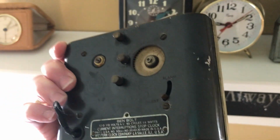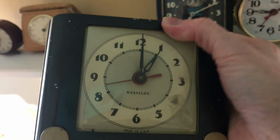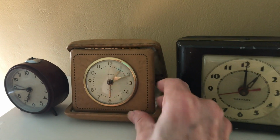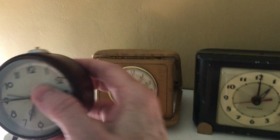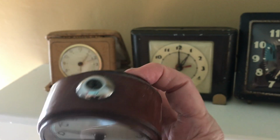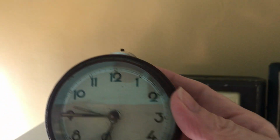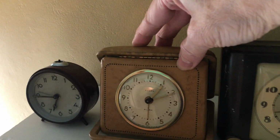Probably not a good thing to do for a collector if you are trying to preserve the money that any of them were worth, but that's what we did. Here's another travel alarm that's just a new addition since I've been doing YouTube, and I picked that up in Amish country for $5. The last one on the shelf here is kind of a small clock, very plain. I really haven't seen anything like it since, and I think that on the top is to stop the alarm from ringing, but I love that classic shape.